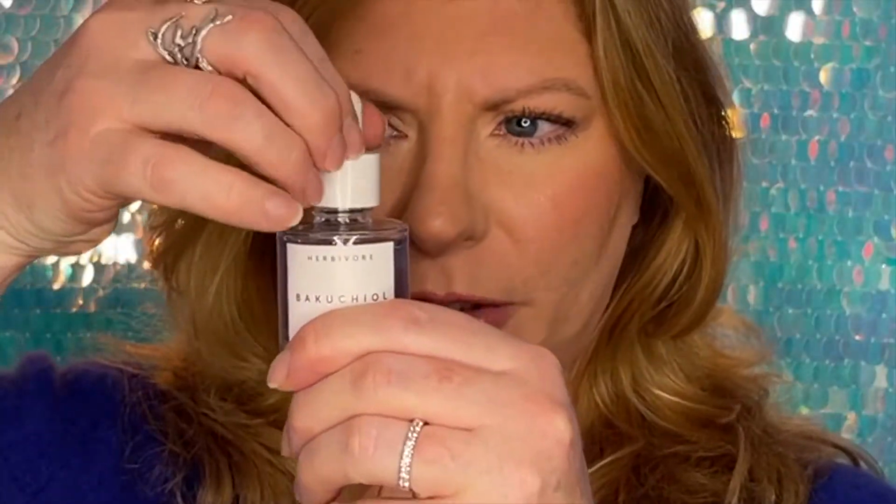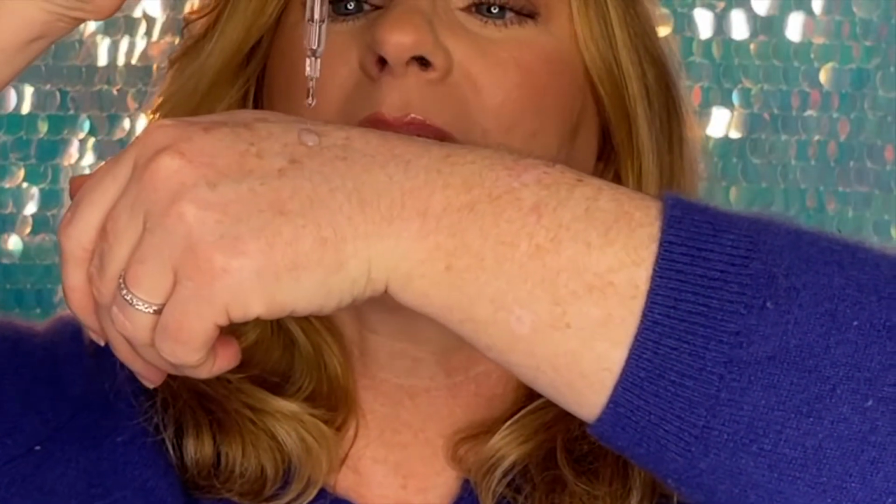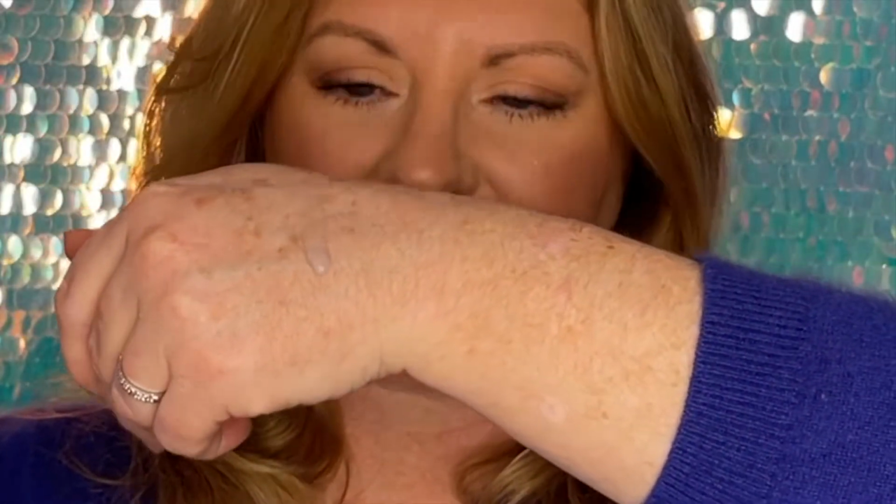So here, let me show you what we got here. When I use it, I only use probably that much for my whole face because it just spreads out so beautifully. It's very smooth. It kind of has like a bit of a jelly serum feeling, which is nice.